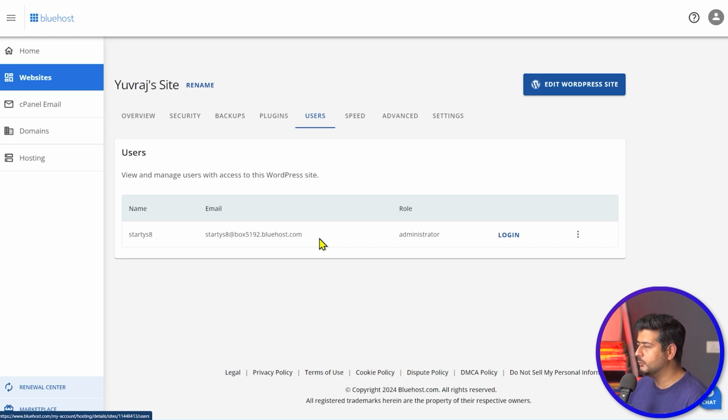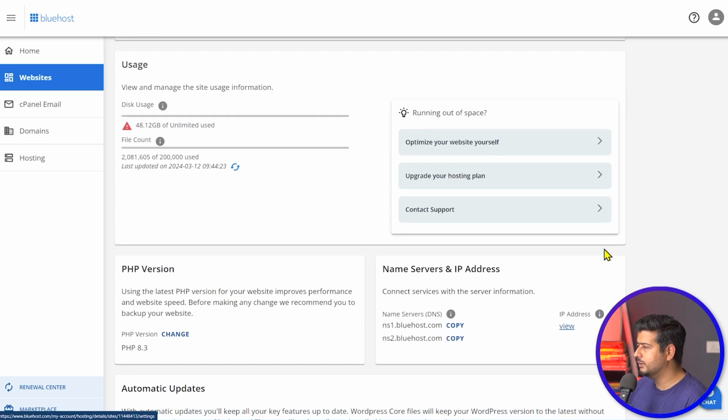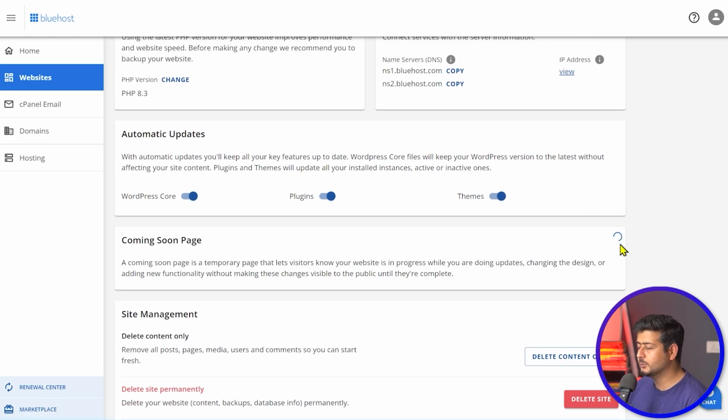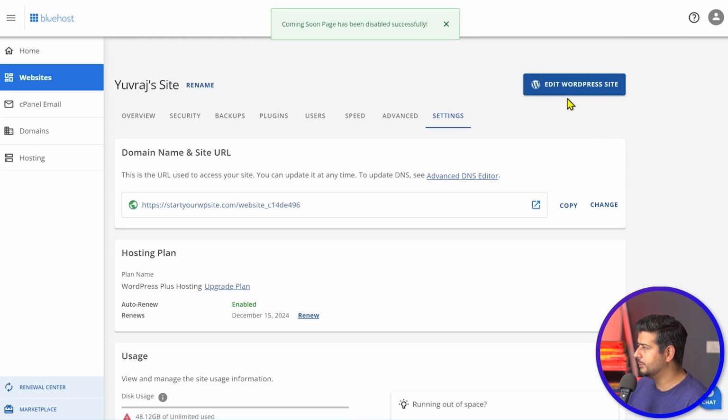But before that, we need to make one important change. We'll go to the settings option here. And once this loads, we'll scroll down a little bit here and we'll just disable the coming soon page so that the website can actually be accessed. And don't make the mistake of using this option to edit your WordPress website, because what this will do is take you to the AI builder that BlueHost has featured. Now, for the design aspect, we're going to take a completely different route. So this will just take excess time, which will be completely reversed later, because whatever customization options you see here, we're going to do it the complete opposite way.